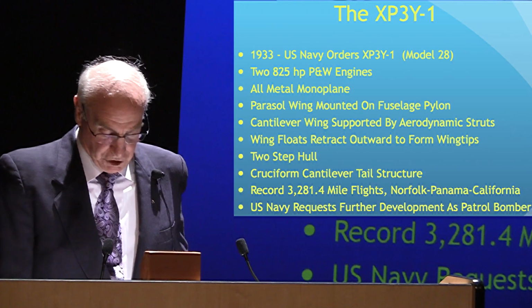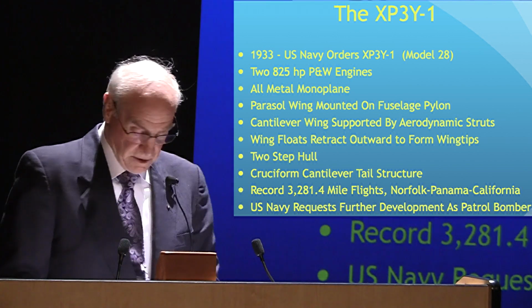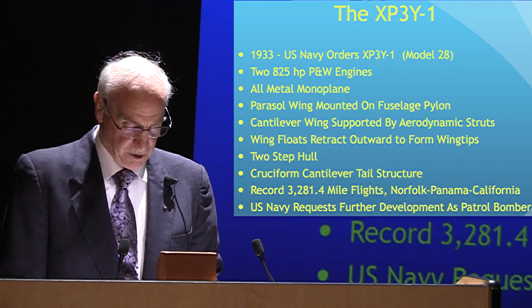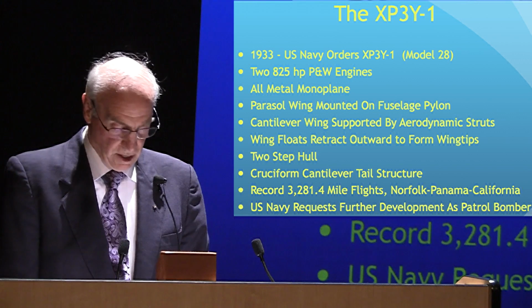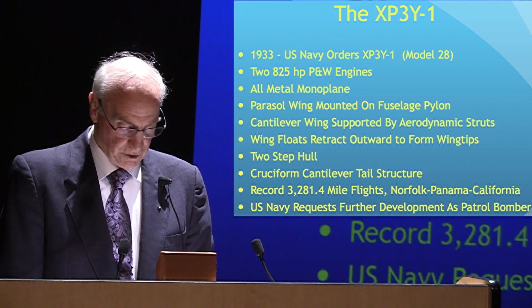In 1933, while still located in Buffalo, New York, Consolidated received an order from the U.S. Navy to build an experimental patrol craft, which the Navy designated XP-3Y1. Consolidated referred to the aircraft by its Model 28 civilian designation to differentiate the design from U.S. Navy requirements. The Model 28 and its follow-on versions became the most extensively built flying boat in aviation history.